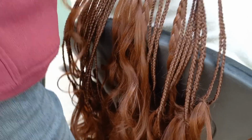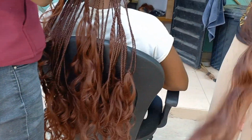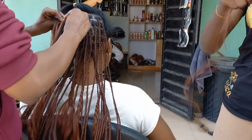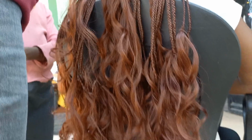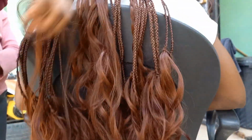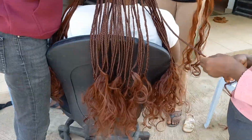At this point, guys, I feel the hair is already coming out, right? Take a look at the coils. What do you think? Is it coming out nice, guys? Can you see? Okay, let's keep watching so we can see the final result. So we are almost done with the hair here.